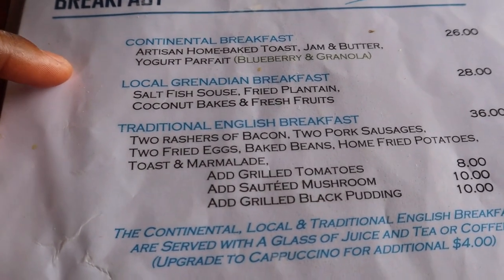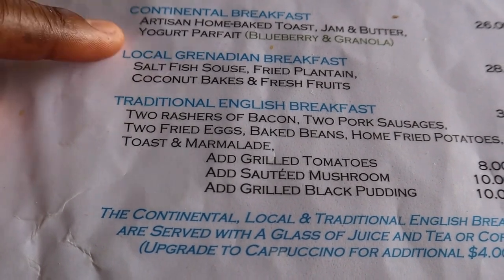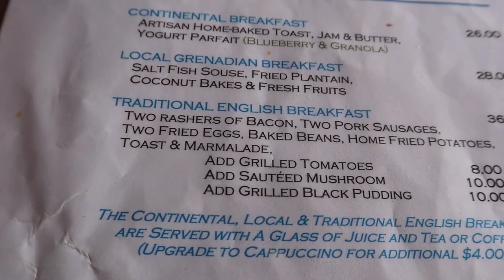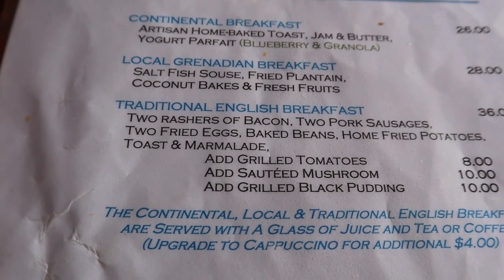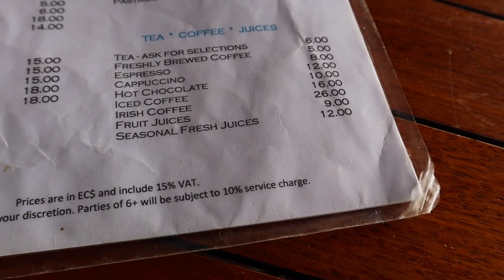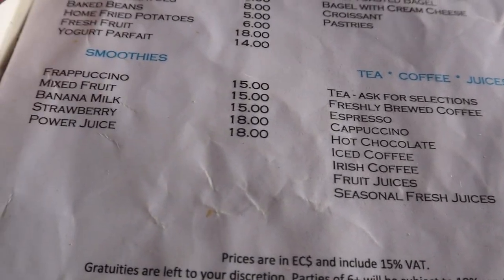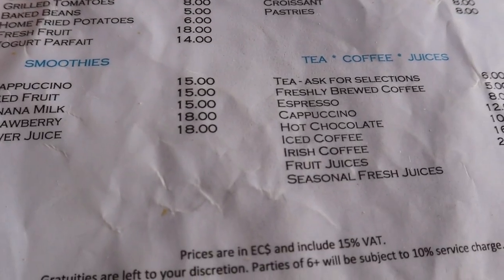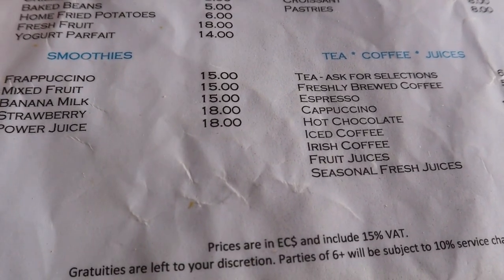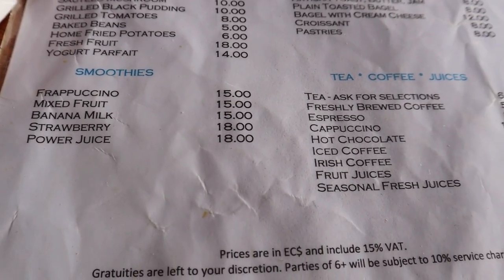For breakfast, since it's our last day here, our last full day in Grenada, I'm gonna have the local Grenadian breakfast with saltfish, fried plantain, coconut cake, and fresh fruit. That sounds delicious. And for a drink, I'm trying to figure out what I want. I'm torn between getting a smoothie or a seasonal fruit juice, which I'm not sure which one it would be. I'd have to ask. But yeah, that's what I think I'll be getting. I'm gonna have a local Grenadian breakfast.